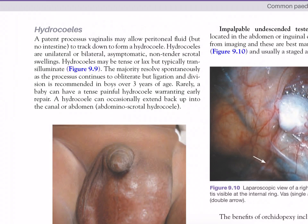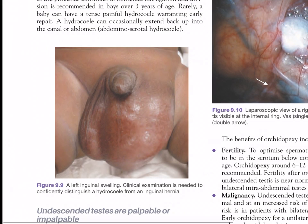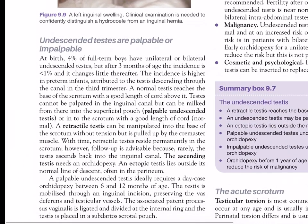years of age. Rarely a baby can have a tense, painful hydrocele warranting early repair. A hydrocele can occasionally extend back up into the canal or abdomen, an abdominoscrotal hydrocele. This figure 9.9 shows a left inguinal swelling. Clinical examination is needed to confidently distinguish a hydrocele from an inguinal hernia.